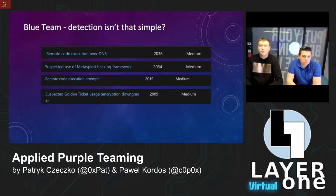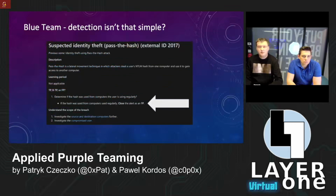So maybe you should jump into the documentation of the software. Maybe you can look for additional information here. But hey, look, this is official Microsoft documentation about the pass the hash attack. And pass the hash is a pretty serious attack, but let's look at the bottom there. We got official information: if the hash was used from computers used regularly, close the alert as false positive. Well, I agree that this doesn't necessarily mean that this particular workstation has been hacked, but I wouldn't consider it that easy to mark as a false positive. Probably you should investigate more and look into the details, so you can be sure that there are no guests within your network.